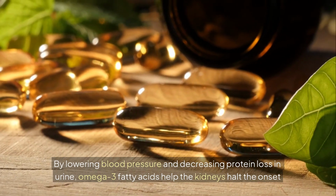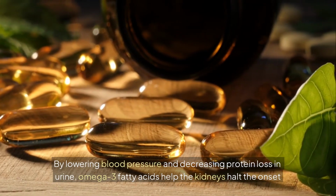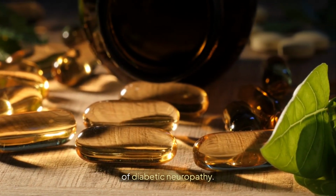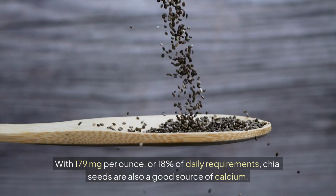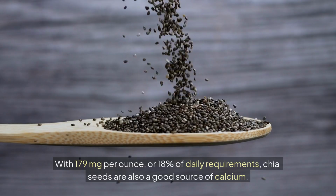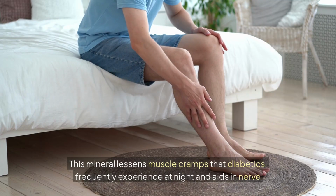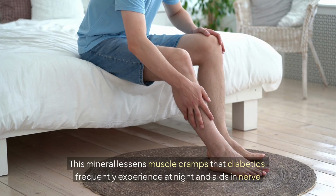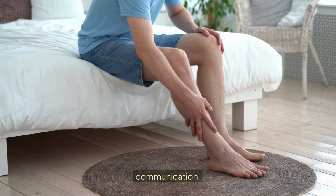By lowering blood pressure and decreasing protein loss in urine, omega-3 fatty acids help the kidneys halt the onset of diabetic neuropathy. With 179 milligrams per ounce, or 18% of daily requirements, chia seeds are also a good source of calcium. This mineral lessens muscle cramps that diabetics frequently experience at night and aids in nerve communication.